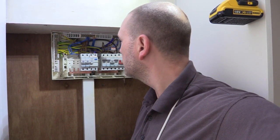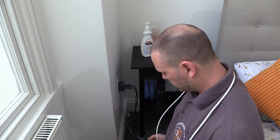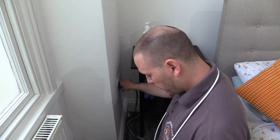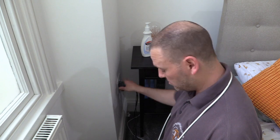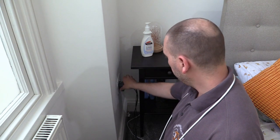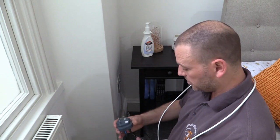What's next? Measured ZS. So just going around doing measured ZS now, this is easy. Just plug them in and press the test button. Obviously put it on the loop reading. I'm not going to bother telling you how to use this one because yours might be different, so read the instructions. Good, so again 0.28, which is about bang on what I was expecting. I was expecting it to be a bit lower for the measured, but that's alright. Maybe it just hasn't picked up a parallel path. Happy days, so I'm going to do that with all of them. I'm not going to show you that because my camera battery's running out and I've got the RCD test to go yet.